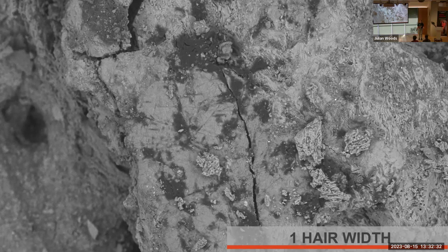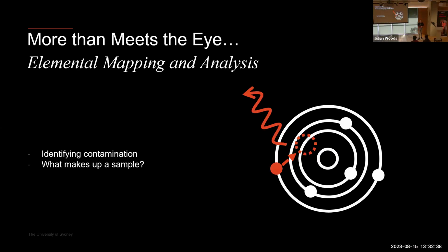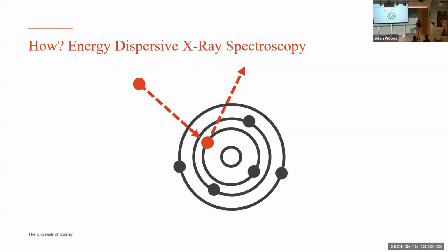But how do we dig into that even deeper and know what each element is? The way we do that is with elemental mapping, and we can do this from an interaction with the atom that produces an X-ray. So we're putting electrons in and we're looking at the X-rays that come out. How might this happen? Well, similarly with our secondary electron mode, we shoot an electron at a material. It comes upon an atom. It knocks out one of the electrons in the clouds around it, and it leaves a hole in the atom.